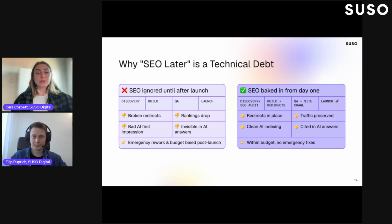So discovery includes an SEO audit where we benchmark your current SEO and AI search performance before a single line of code is ever changed. And we're also happy to review wireframes and make suggestions according to best practices. We ensure that high-performing pages and content on the old site have a role to play on the new website, and that those high-value URLs get mapped to their closest equivalents.